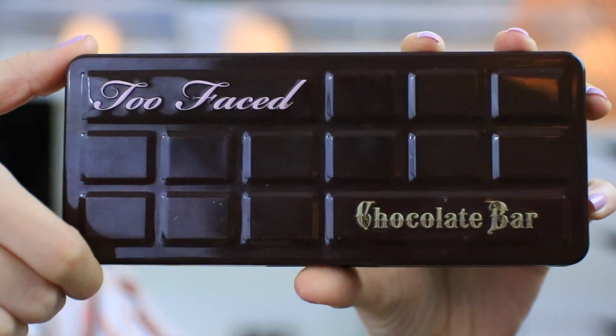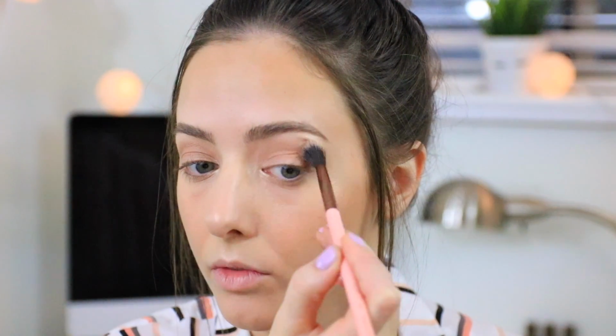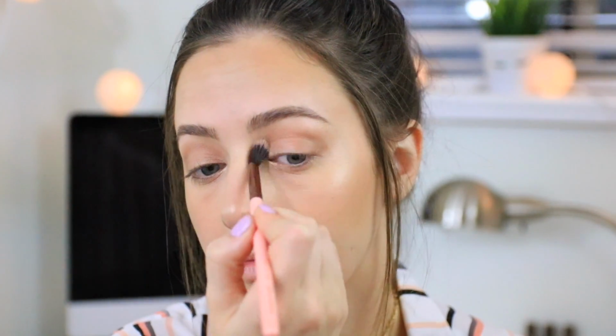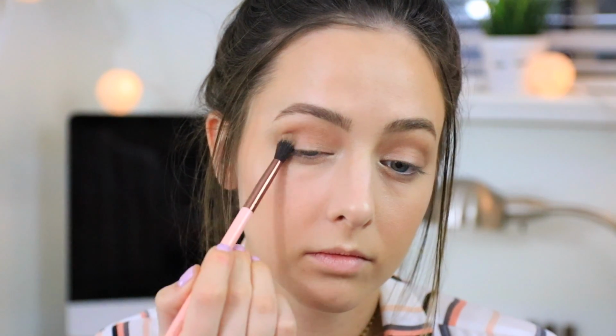So on the days where I actually want to wear eyeshadow, I usually switch up the eyeshadow palette that I use, but I do find myself reaching for the Chocolate Bar palette from Too Faced a lot, and I pretty much will always go with the same kind of colors. Most of the time that is a fairly neutral or kind of on the warm side matte brown eyeshadow, and I like to just apply that into my crease and maybe a little bit on the outer corners of my eyes just to add a little bit more smokiness to the outer part of my eyes. And this will sometimes be the only thing that I do if I wear eyeshadow, and I will just leave it, put on some mascara and go.